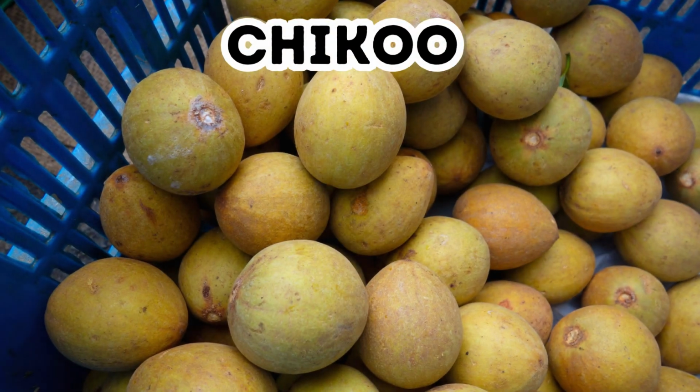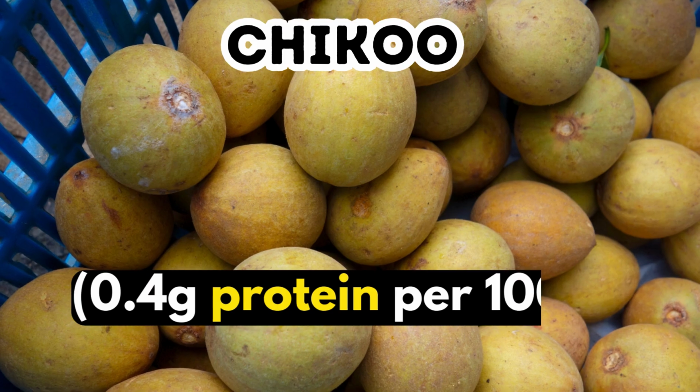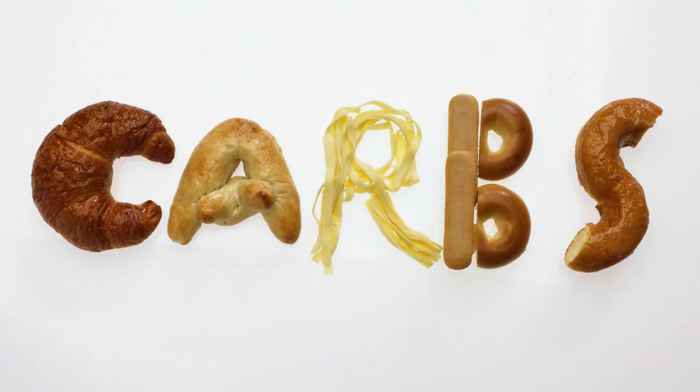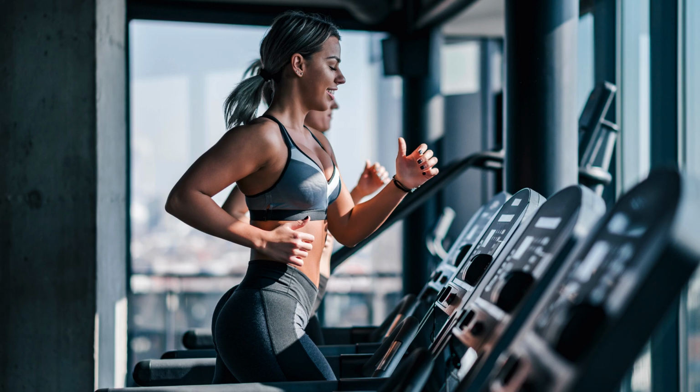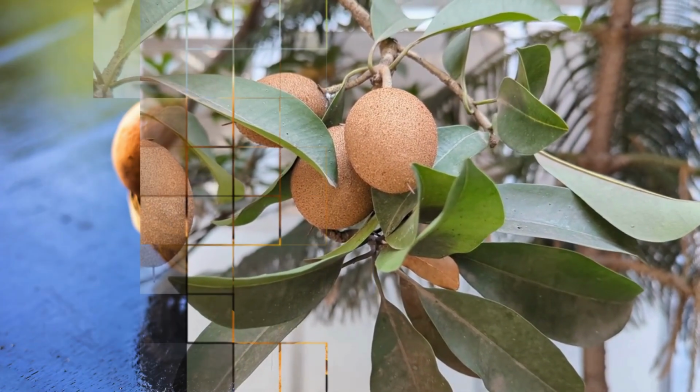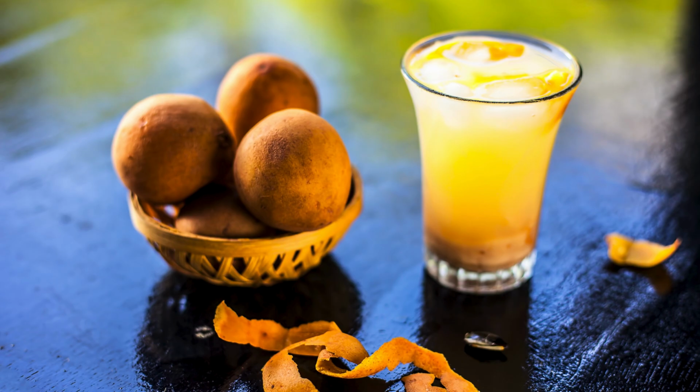Number 6. Chikoo. 0.4 grams protein per 100 grams. Rich in carbs and antioxidants, it fuels your workouts and aids in recovery. Enjoy it as a smoothie before your workout for sustained energy.